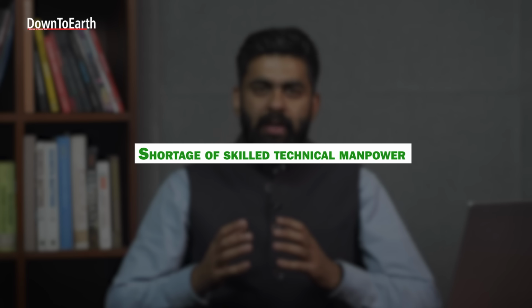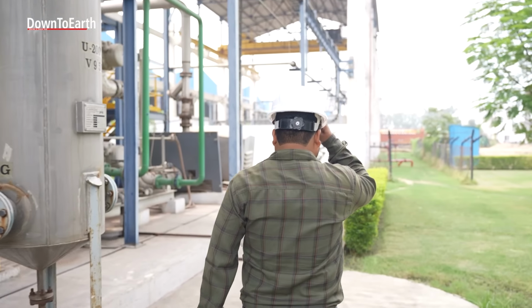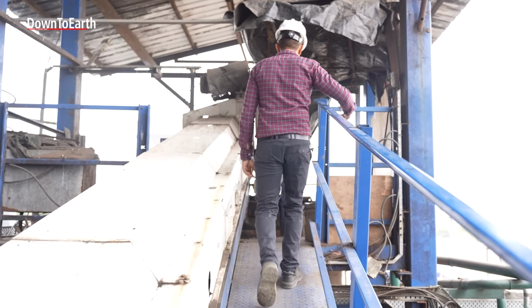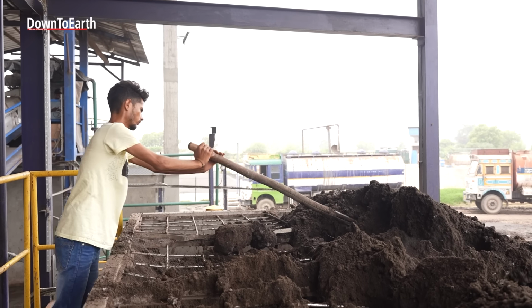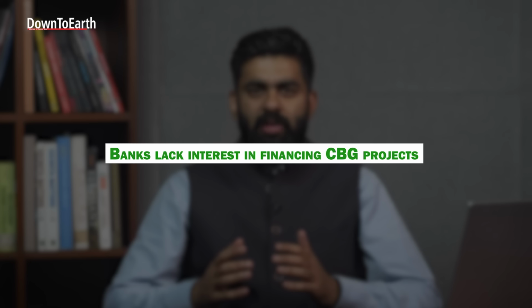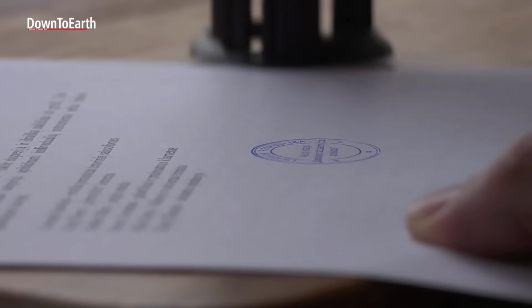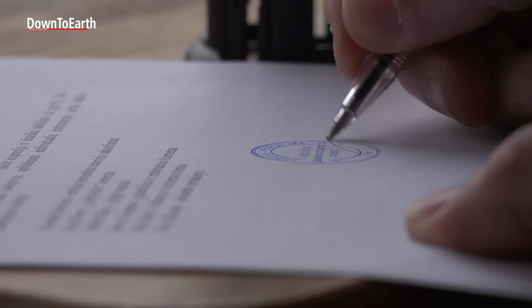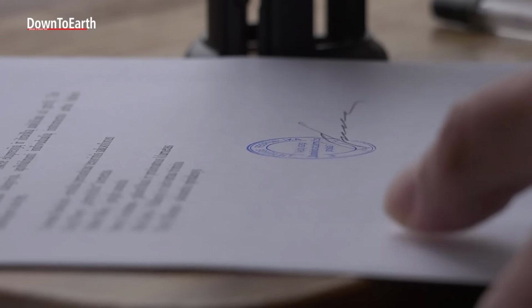Operational challenges frequently confront functioning plants, resulting in issues like gas leakage, inefficiency, and operating below optimal capacity. This arises from a lack of skilled personnel and inadequate understanding of biogas production systems. Uncertainty surrounds the funding provided by financial institutions. Banks commonly require high collateral as a standard practice, and interest rates start at a minimum of 11.5%. Moreover, the lack of capacity in lending institutions to evaluate CBG proposals results in delayed decision making.